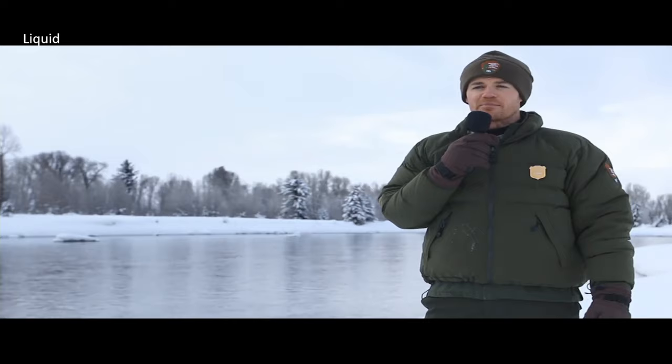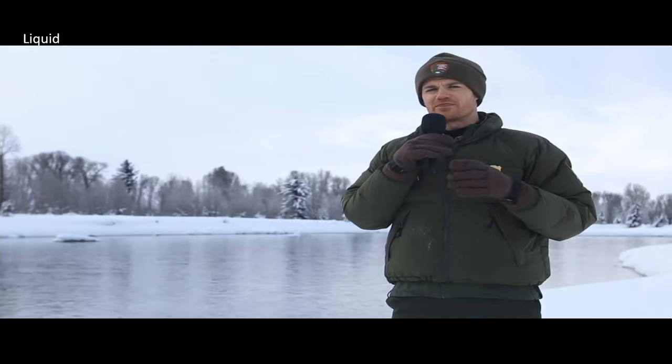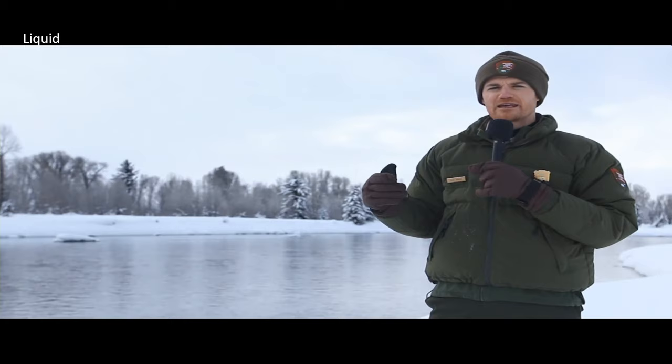But in the winter, this time of the year, it can actually get cold enough at night that the river can completely freeze over, which is pretty amazing. Now, no matter what the river looks like, whether it's frozen or liquid, creatures here in Grand Teton National Park depend on the Snake River in order to survive. Creatures like bald eagles, cutthroat trout, moose, beaver, and one of my favorite animals found here in the park, the river otters.